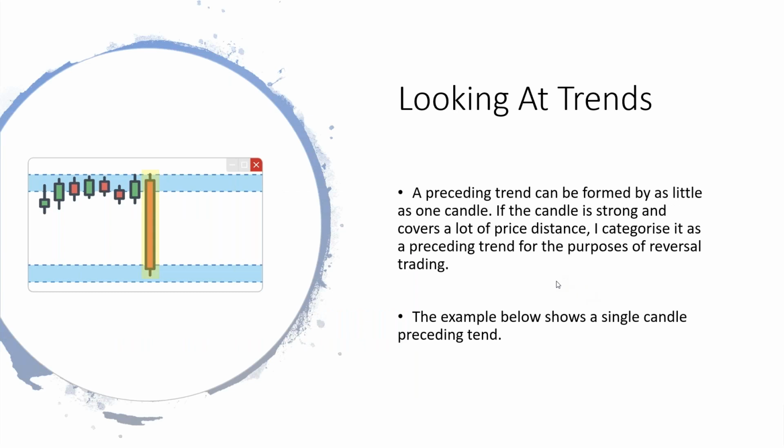Now, a preceding trend can be formed by as little as 1 candle. If the candle is strong and covers a lot of price distance, I categorize it as a preceding trend for the purpose of reversal trading. Okay. Now, this is a very sticky matter. You've got to be very careful if it's one massive candle. But one massive candle can set you up for a trade opportunity, because if we get that indecision right on that resistance area, support area, price will most likely bounce back up and go back to where it was.